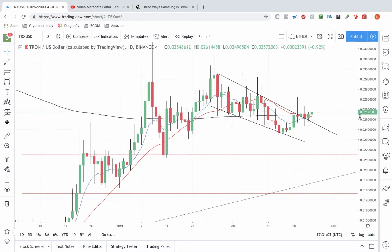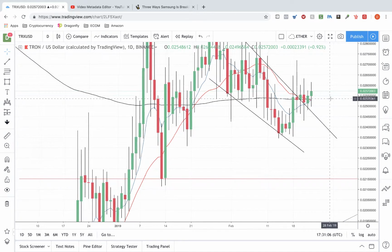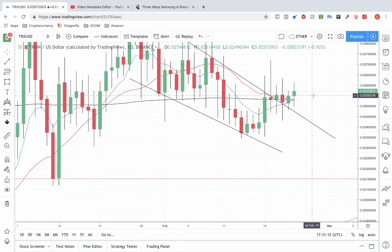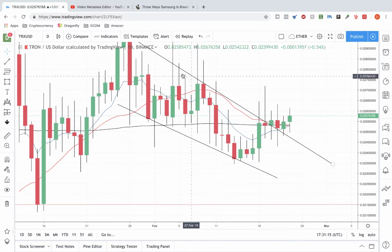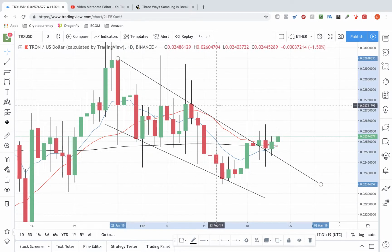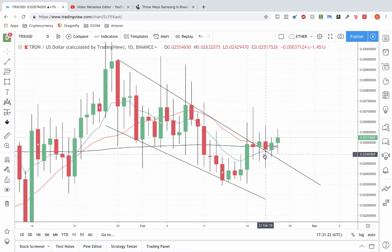As you can see, the red and the blue are about to cross again. This is going to be a bullish motion. And if you can see, we are outside of this bearish channel here using the bodies. We're outside of this bearish channel. We had a small break here, a retest. We are not only about to cross the MAs, the 8 and the 18, over the 200, which is a very bullish sign, but the 200 is also holding these candles up.